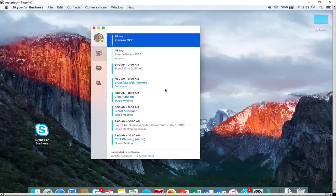And the one that really got Jamie going, laughing at me, was when he realized I titled one of the meetings Cloud Approach. It wasn't clear if this was guidance for software usage or pilots having a conversation about landing their airplane.